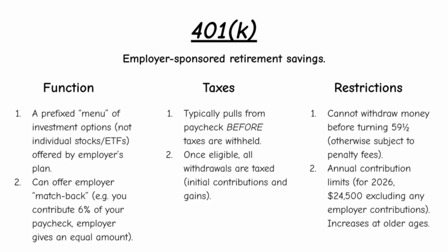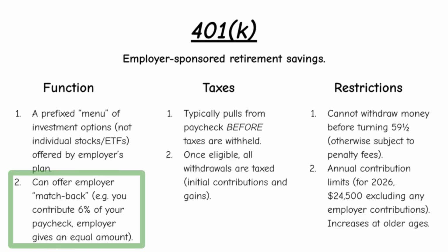What makes a 401k so popular is the fact that a lot of employers offer a matchback, meaning if you contribute, say, 6% of your paycheck, then your employer will give you that same amount of money into the account. Now, that was just one example. The exact matchback that your employer contributes is dependent on your employer's plan.